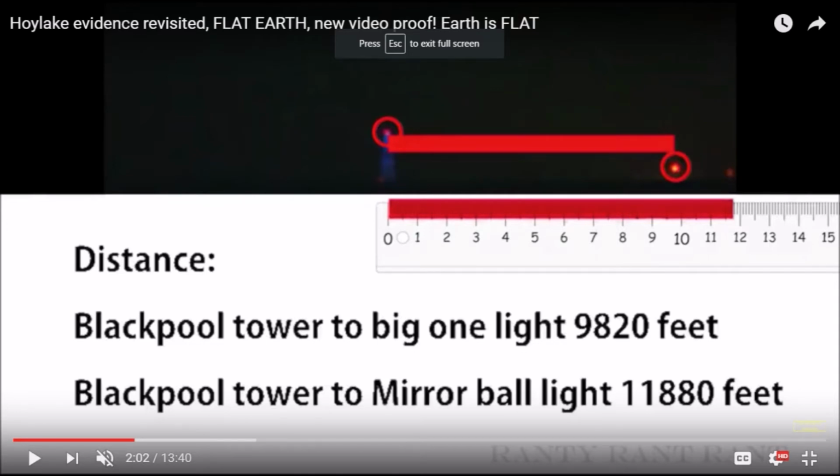So returning to Ranty's image, where he measured the distances here and got them to correspond with the distances on Google Earth that he measured, but going in the wrong direction, or viewing Blackpool from the wrong direction, these distances that he recorded did seem to match up with the image that he saw. But as we've said, he was taking these measurements from completely the wrong direction.